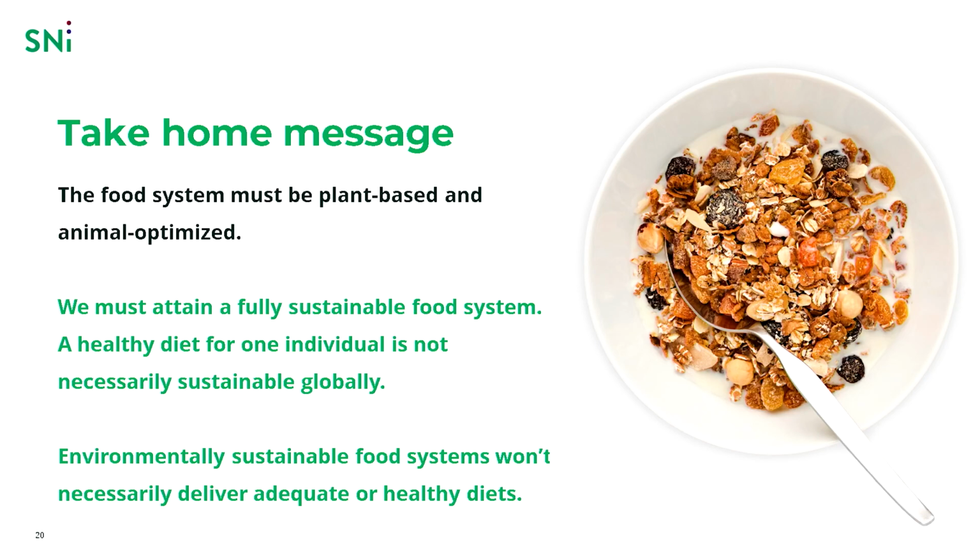Environmentally sustainable food systems, which is what a lot of people talk about, are important, but they don't necessarily deliver adequate or healthy diets. So it's quite a complex interaction here that you need to work your way through in terms of environmental sustainability, nutritional sustainability, and health.